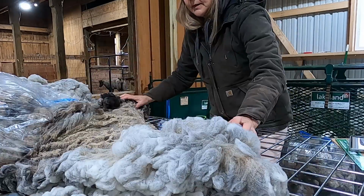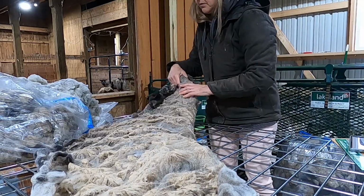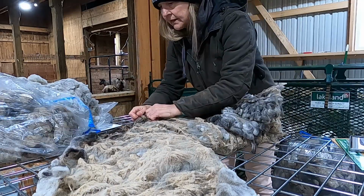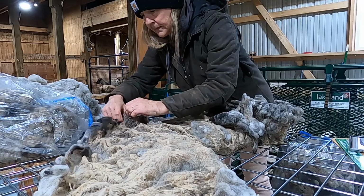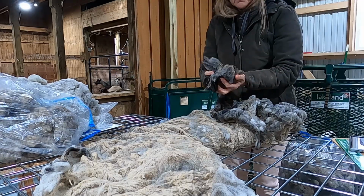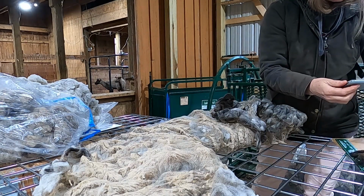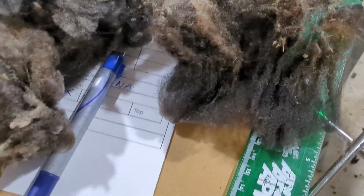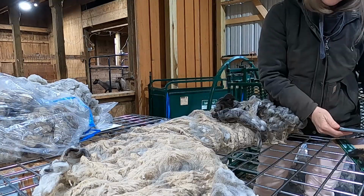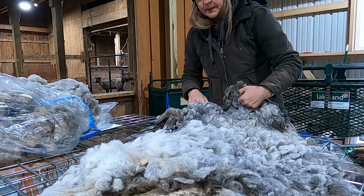All right, so this is Chow Chow. I want to see what her fleece weighed, because there's some stuff here we have to take off. And I'll show you why I decided to take that off. Just a little bit too much. It's not too much for me. If I'm flicking or combing, that's easy peasy.